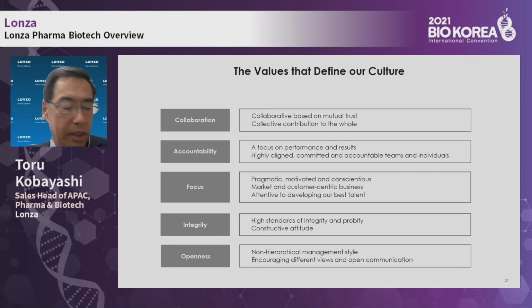And the last one is openness. Our management doesn't have much multi-layer hierarchy. It's an open organization, and we listen to different opinions. I think that's sometimes very important for people who grew up in different environments and different histories. So these are the values that define our culture. Next, please.